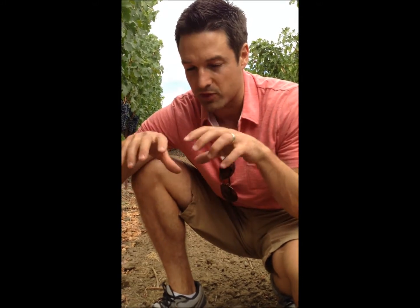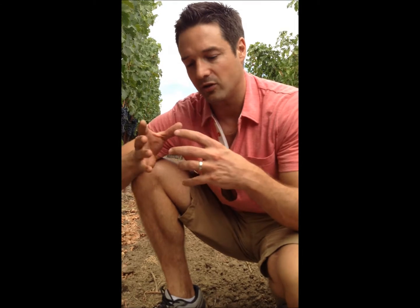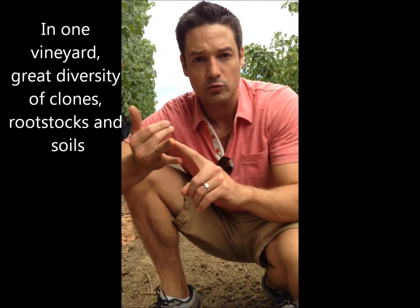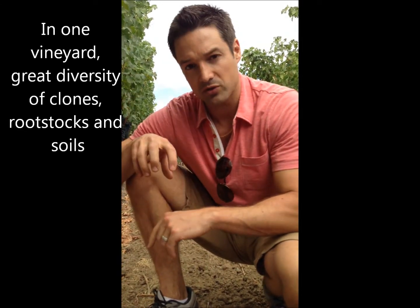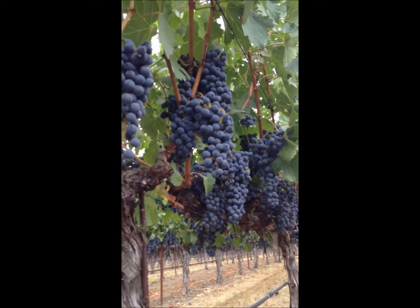And the point of this is that within one vineyard, not a very large vineyard, but within one vineyard, from east to west, north to south, not only do you have many different types of Cabernet clones, many different types of rootstock, you also have many different types of soils. And it's these soils that are changing the way these grapes are going to taste and the way the final outcome of the wine is going to be.